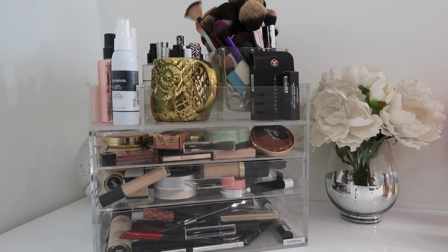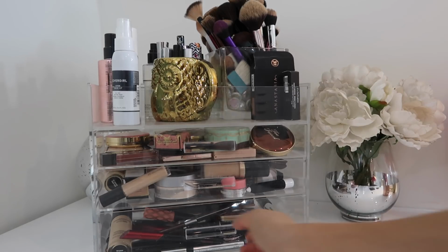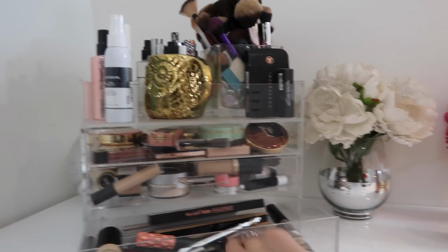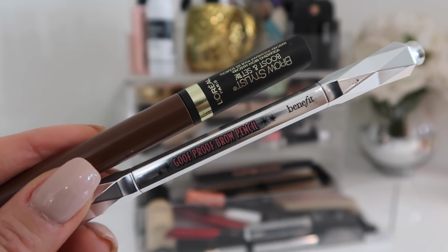All right, so next moving into my glam box, which is where I keep a lot of my most used products and products that I'm testing out currently. So most of my makeup's gonna come from here. Down here, my mascara and brow products. So this is my current brow routine, and I'm obsessed with it.